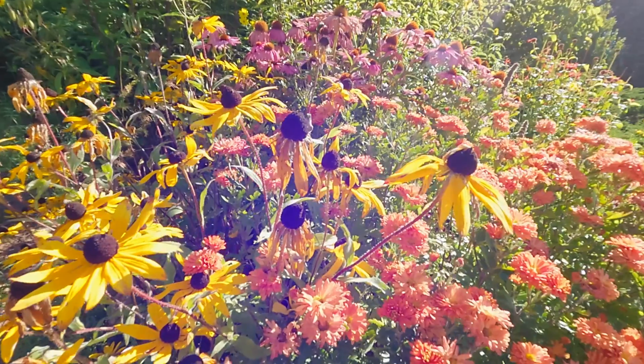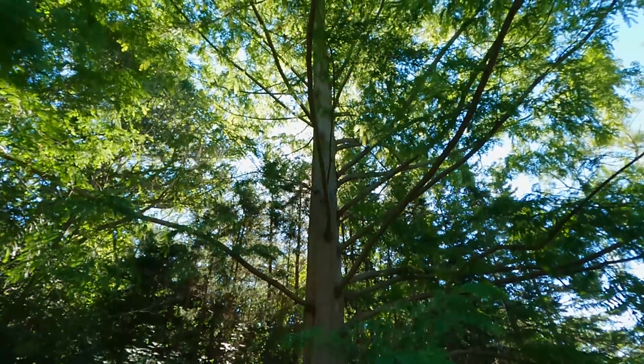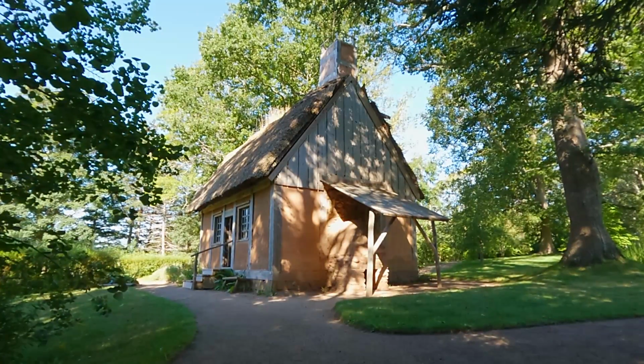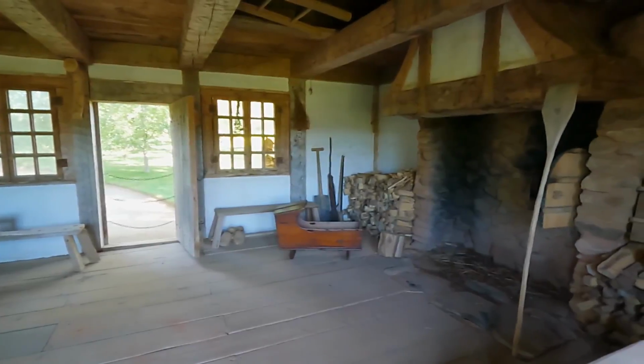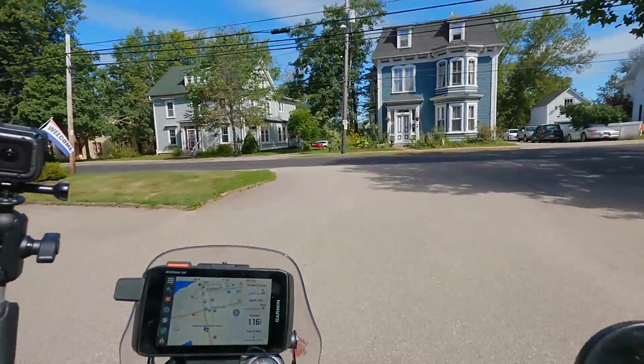I'm gonna cheat on this one because gardening is not my forte. So the Annapolis Royal Historic Garden showcases gardening methods representing more than 400 years of local history. What you see behind me is a reconstructed Acadian house based on pre-deportation designs, using evidence from local archaeological excavation. It's dated 1671. So that's an old house. Let's try and find that trail.